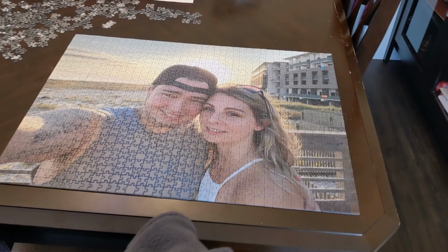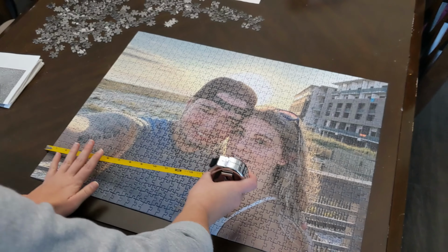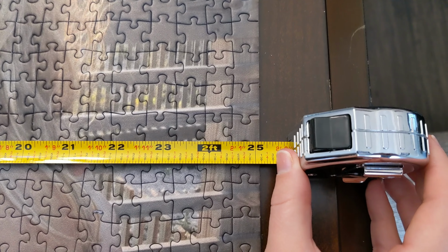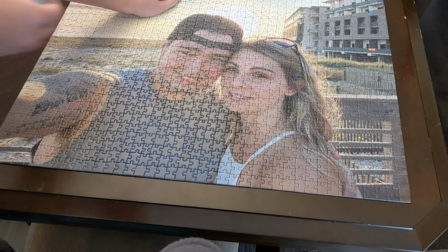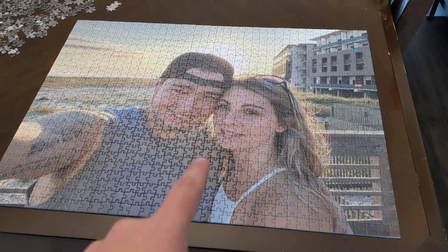Babe, where's the measuring tape? Yeah, we got the puzzle done. The box sadly doesn't tell us how big it is, so we're gonna measure it so we know what to buy. We need at least 26 inches wide, and at least 19 inches in height. So there we go, let's go get a frame. New frame, newly completed puzzle.